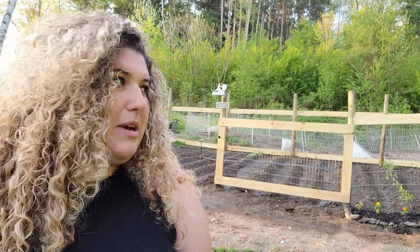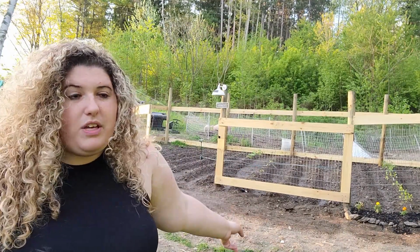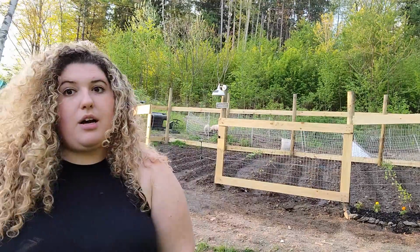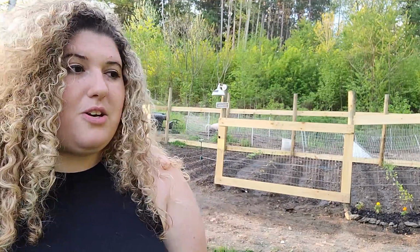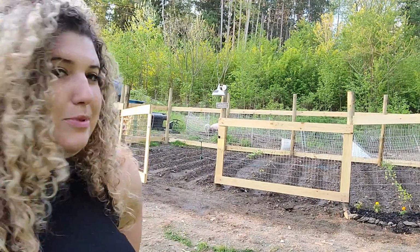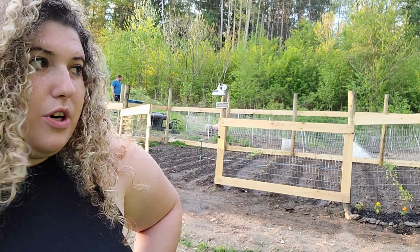So I did the math, and the layout for this garden is 32 feet long by 16 feet back, which ends up to over 500 square feet of garden. And then we also added some other rows behind the garden too for some extra space. So I'm super happy with how it came out. And I'm just going to give you guys a quick tour so you can see the little details.